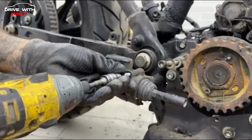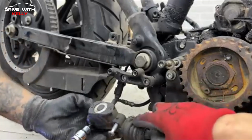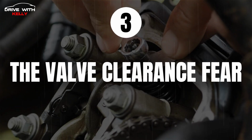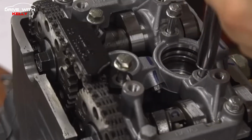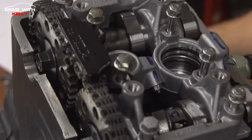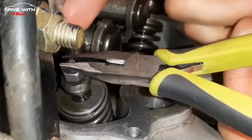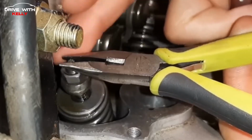Fluids are cheap, but skipping the next mechanical check requires tearing the head off the engine, and most riders are too scared to do it. Number 3. The valve clearance fear. This is the maintenance item everyone skips because it is expensive or difficult, checking the valves. But on an American high-revving engine, skipping this is a death sentence.